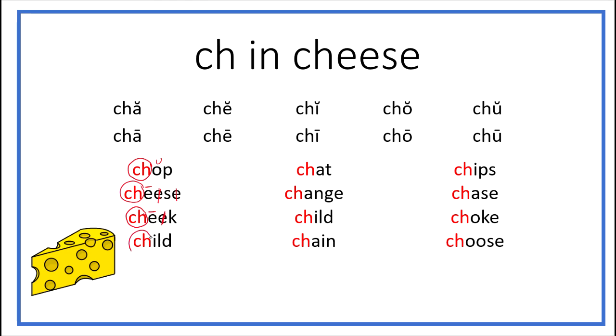Here we have a special sound, ch. We also have another special sound here, i-l-d. We have ch, i-l-d, child. Ch, a, t, chat. Ch, ange, change.